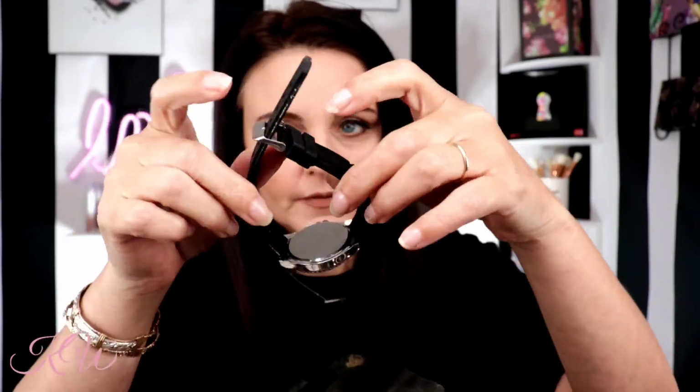But this is what the watch looks like. It does have a good little clasp on it, or whatever you call it, the clasping mechanism. I'm not going to punch the hole in it. I want to keep it new because this is also going to go into a giveaway.